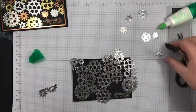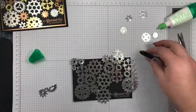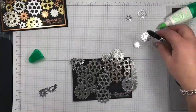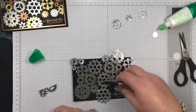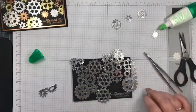Okay, so I'm definitely needing something there. So that could go there. What else could go there? That one could, or even bigger maybe. Let's see, is that too big? Yeah, it's too big. Quite like that one. And it covers my glue dot as well, so we'll stick that one down.